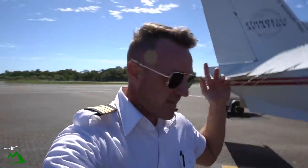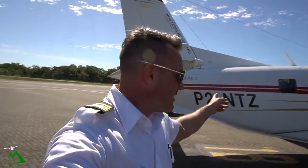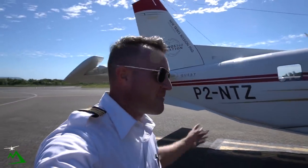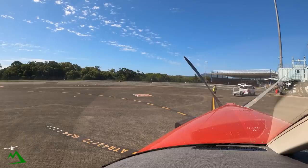We're just now finishing up packing up. We've got 690 kgs. Now we're back on a 3-hour flight back up to PNG. Cairns delivery, Papua 2, November Tango Zulu, requesting clearance Moresby.